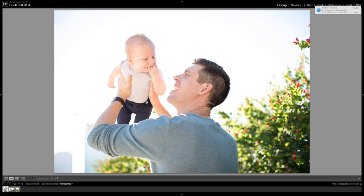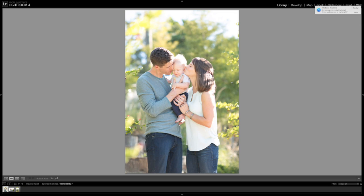And then one more. So again, you can see in this photo the sun is again behind them because we have this rim lighting going on around their skin.